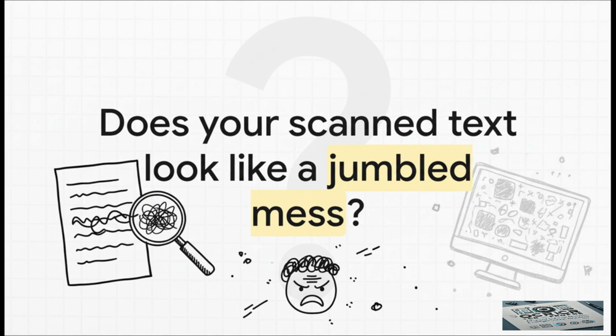Yeah, you know exactly what I'm talking about. Words are smashed together, numbers and letters get switched around, and the formatting, forget about it. It's just gone. It's super frustrating. It wastes a ton of time, and honestly, it can make your work look unprofessional. So, what's really going on here?